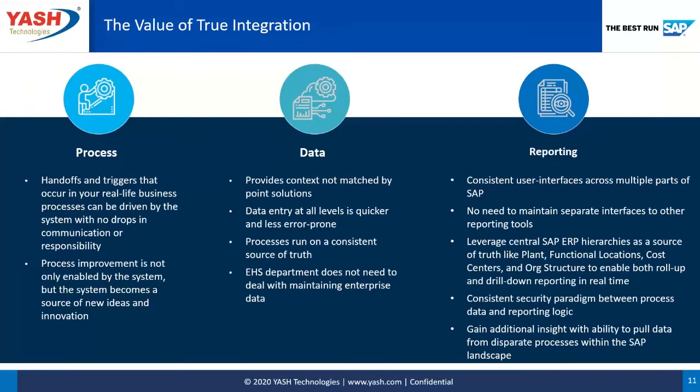At the data level, you're pulling data in from sources of truth like HR person records or financial records and things like that. And then finally, at the reporting level, you're trying to drive a consistent set of tools, a consistent authorization model where, if certain people are only allowed to report on certain things, we leverage all that from our standard authorization concepts in SAP. We don't have to recreate those in another reporting tool. And everybody's using the same sources of truth from the central hierarchy. So we think that is also a benefit to driving better roll-up reporting and more accurate reporting overall with that integration.